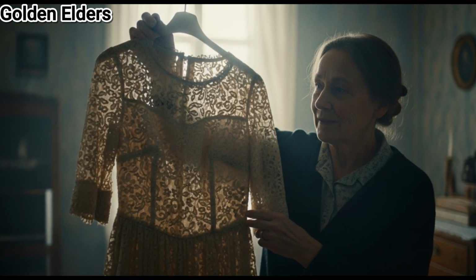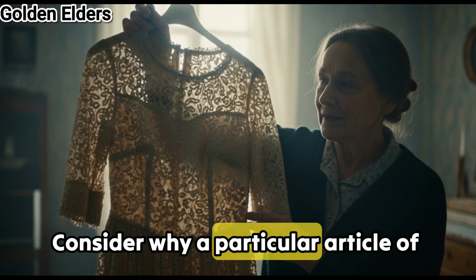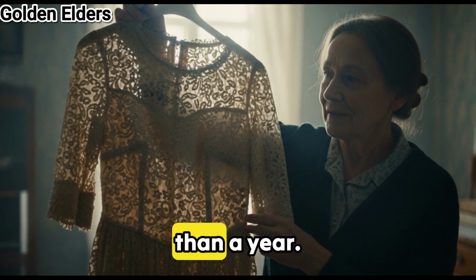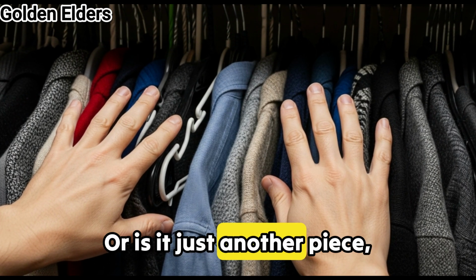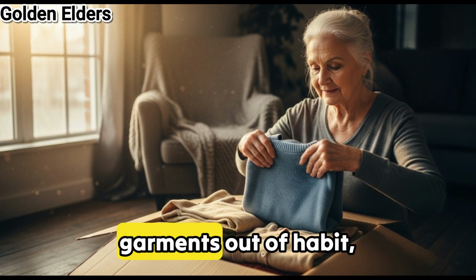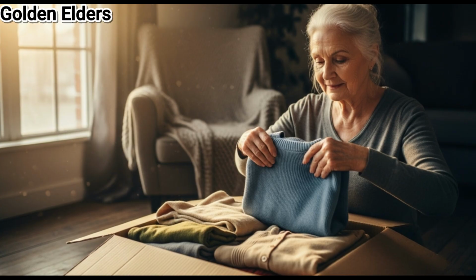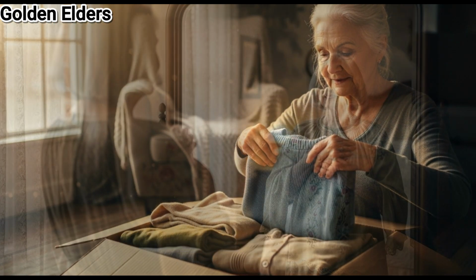21st question. Have I worn this recently? Really? Consider why a particular article of clothing hasn't come into contact with your skin in more than a year. Is it concealed by other clothing? Or is it just another piece that you're always meaning to wear but never do? Sometimes we hang on to our garments out of habit, rather than because they are still useful. Perhaps it's time to let it go, if it never comes off the hanger.